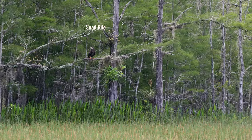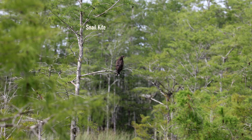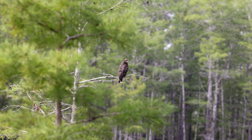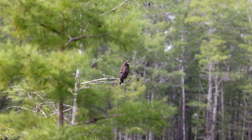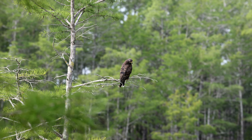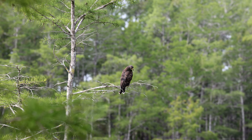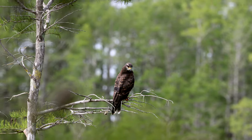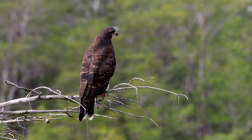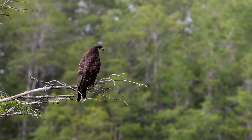This adult female then flew towards me and landed maybe 100 feet away and started hunting. I got to spend about an hour and a half just watching her hunt. She caught 3 snails while I was watching. It was just a stellar experience. Sibley says this species is usually silent, but this gal was sounding off regularly. I love their call.